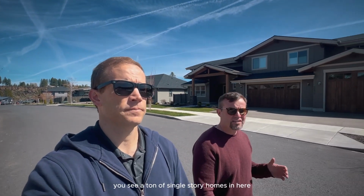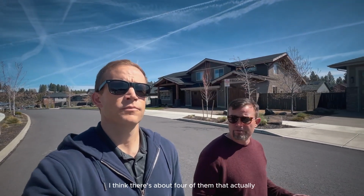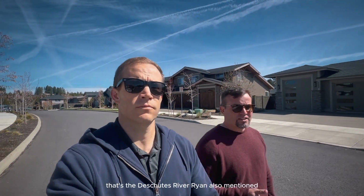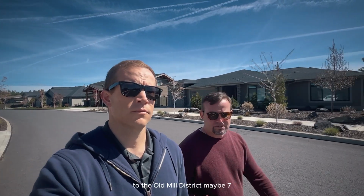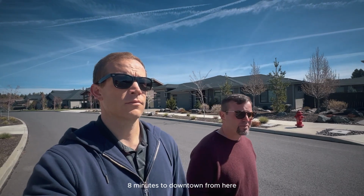You see a ton of single story homes in here. Like Ryan mentioned, there's a huge disparity in price points for the houses that actually sit on the river. I think there's about 4 of them that actually have their lot go down to the river. That's the Bend River. Ryan also mentioned we're on the southwest side of Bend. So we're about 4 minutes by car to the Old Mill District, maybe 7-8 minutes to downtown from here.